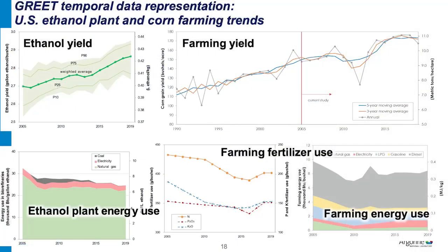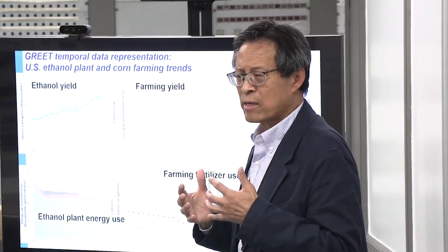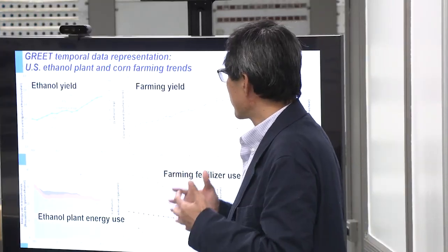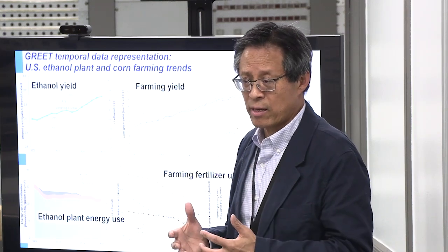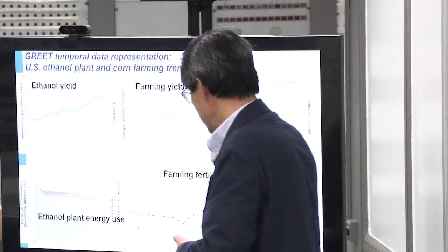Similarly, the corn yield is a national average yield change over time from the 1990s all the way to 2019. And ethanol yield, so they all give you the historical trend. So the so-called temporal representation is key in LCA and in building the LCA databases.